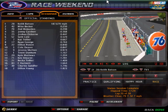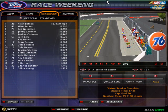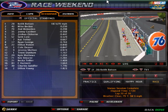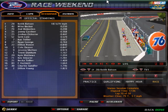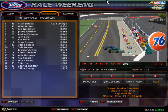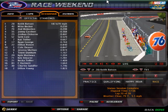A tremendous Winston All-Star Race without question here. 11th place will go to Jessica Shelton. Then Trent Dunham 12th. Kyle Matthews, who was up there much of this race, he drops back to 13th. 14th will go to Kev Shear, Becca Tellier, Emmanuel Hartnett, Charles Sanford, and Dylan Young. The final finishing order in the Winston for season 18. What a finish that was there.